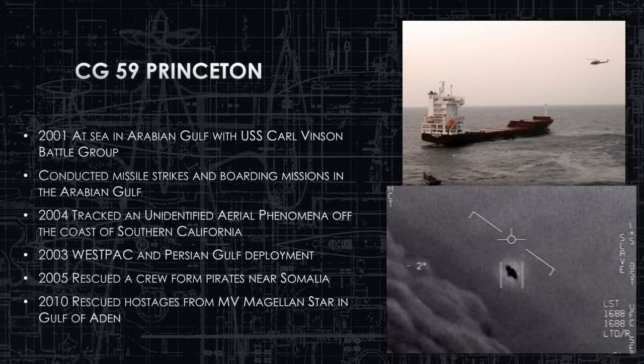In 2004, she tracks an unidentified aerial phenomenon off the coast of Southern California. This is kept secret for many years, but came out relatively recently at the time of this recording and has been called the Tic Tac video. The Tic Tac video is recorded from an F-18, but that F-18 was investigating detections made by the USS Princeton.